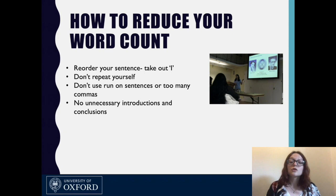Don't use run-on sentences or too many commas. If you have got quite a lot of commas in a sentence, or the sentence goes on for four or more lines, it is probably too long. A great way to cut out words is by shortening your sentences, because you lose little words in the middle, similar to when you reorder your sentences. So putting full stops in there not only makes your personal statement more readable, it will help you to shorten it as well. And finally, as I keep saying, no unnecessary introductions and conclusions.